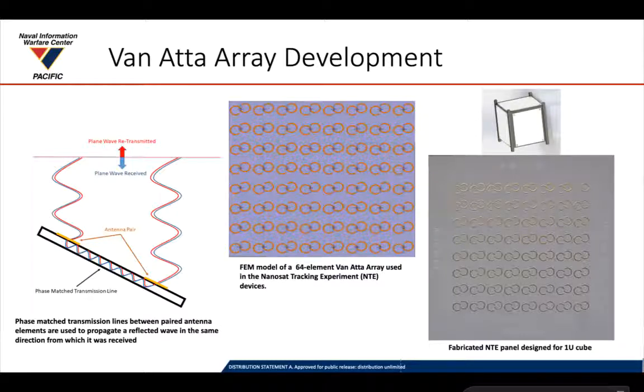So we've developed a 64-element Van Atta array design operating from 15.7 to 17.7 gigahertz with right-hand circular polarization that fits a standard 1U CubeSat panel, with pairs of slot-fed dipole antennas arranged in an 8x8 formation and connected via phase-matched transmission lines that are symmetrical about the center of the array. As I mentioned, the design is optimized for detection and tracking with the MIT Lincoln Laboratory HAX radar. The middle figure here shows the HFSS model of the NTE antenna design, and the fabricated NTE panels are shown here on the right.